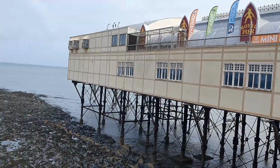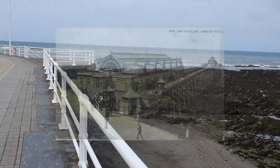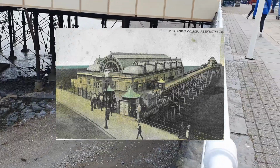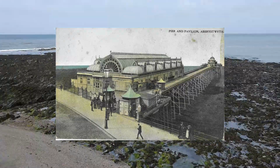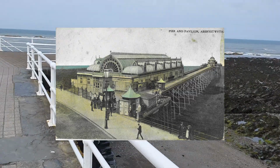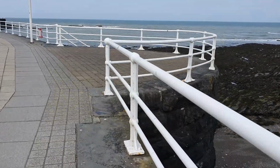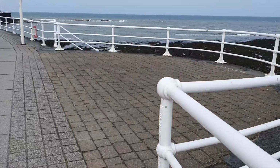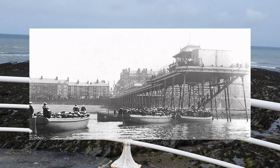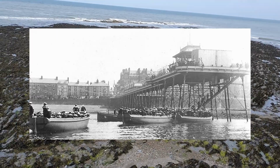Just going to overdub with a bit of information about the pier due to the wind noise. The pier was built in 1865 and cost £13,600, or about £2.2 million in today's money. It was made of cast iron columns and wrought iron rods. It was the first pier to open in Wales. Its original length was about 240 metres, about 6 metres wide, and widened to about 36 metres at the end. It attracted 7,000 paying visitors on the first day of opening.